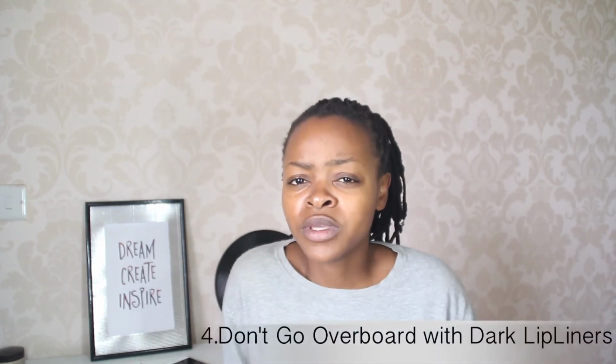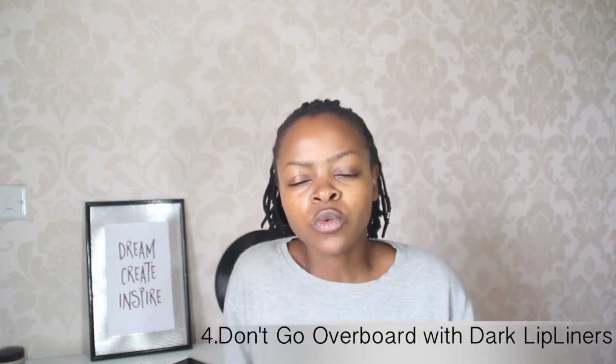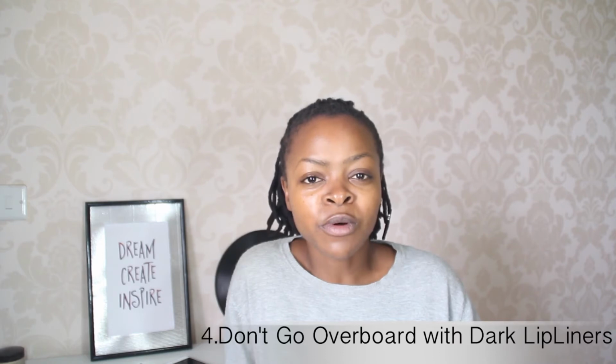Avoid going overboard with dark lip liners when applying your lipstick or when working with your lips. What it does is it will give an illusion of a small lip, and if you've gone overboard, it will tend to make it look way thinner. And the thing about looking young is having a full lip, so using really dark lip liners before applying your lipstick tends to just make it look way thinner and way older. The other thing you need to consider is to use cream-based lip liners instead of the dry lip liners. The dry ones tend to tug on any dry skin that you might have on your lips and it will not look great.